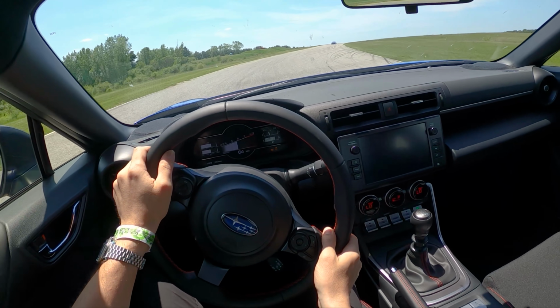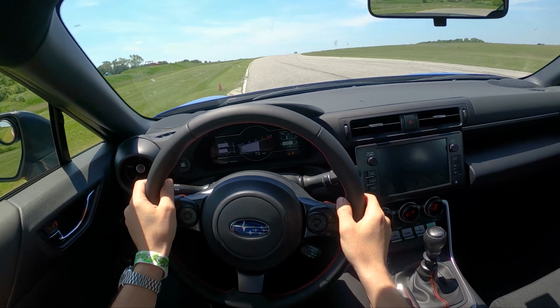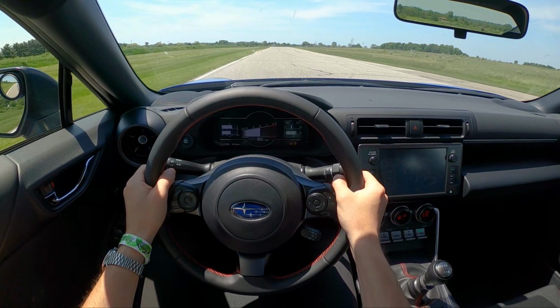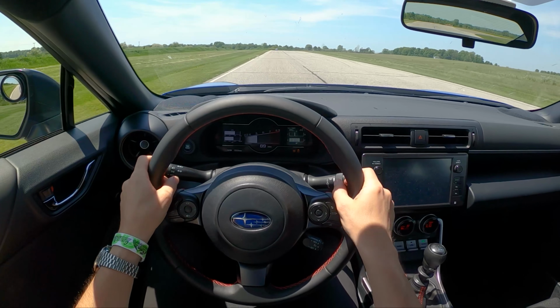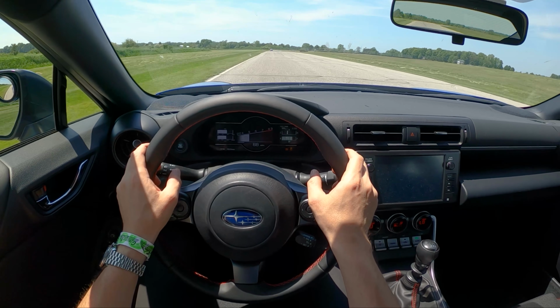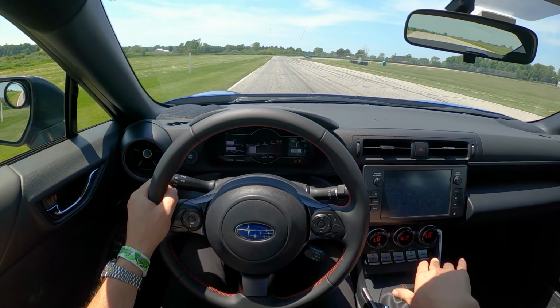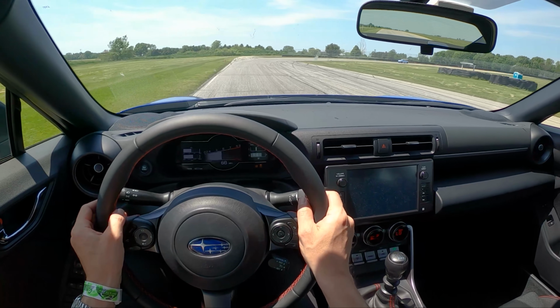So he's definitely pulling away from me a little bit. These cars, I think, would be a little bit more even if the BRZ had a stickier set of tires. I'd probably reel them in the corners and under the braking zones if I had better tires and brakes, but mostly stock for stock, the Veloster N is the quicker car out here.